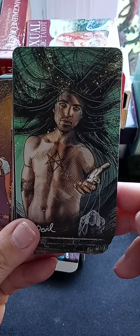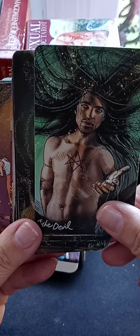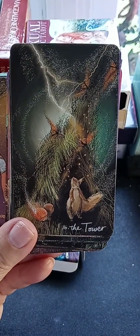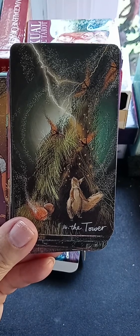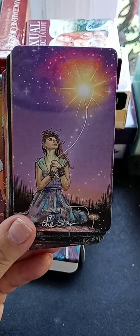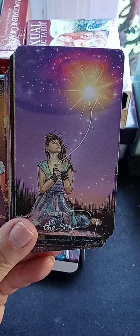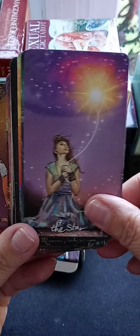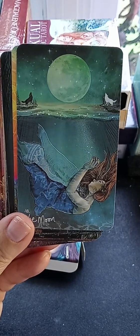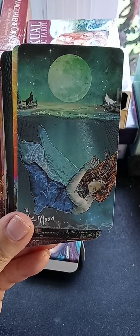Devil. One of the most handsome devils. The Tower. Look at the squirrel with the nuts. See, I never realized. The Star. I like that version of the Star. The Moon. I know my girl Gemma at Gemstone Tarot loves this depiction of the moon.